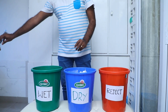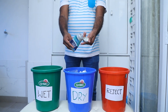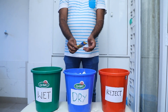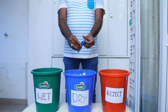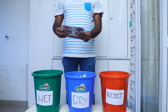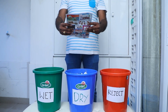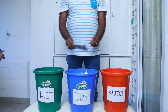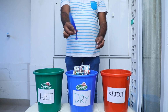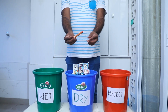All forms of containers and tubes for hand wash, face wash, etc., and all the wrappers of candy and other food items can be placed in the blue bin. The flyers we receive with our newspapers every day can be folded and placed in the dry waste bin along with any waste papers we may have. Broken pieces of plastic, used crayons and color pencils from kids' stationery, etc., can be placed in the dry bin.